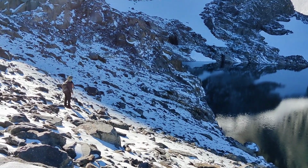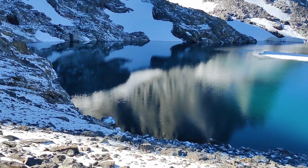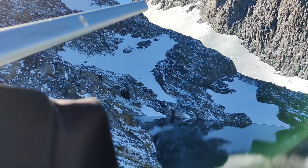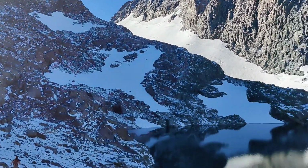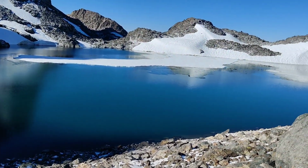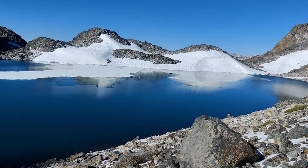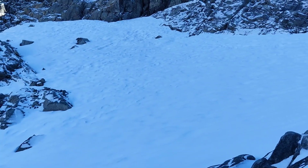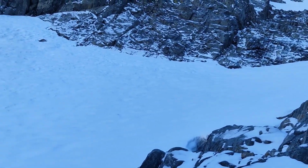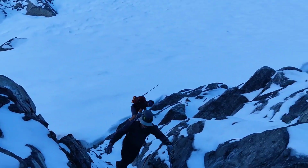We're going down to Lake Catherine. As you can see, there's still fresh snow here to get some water, and then we'll climb up there to get to the west side of Banner to summit Banner. Lake Catherine is still probably a little under 20% frozen. We crossed this snowfield at the narrowest point over here.